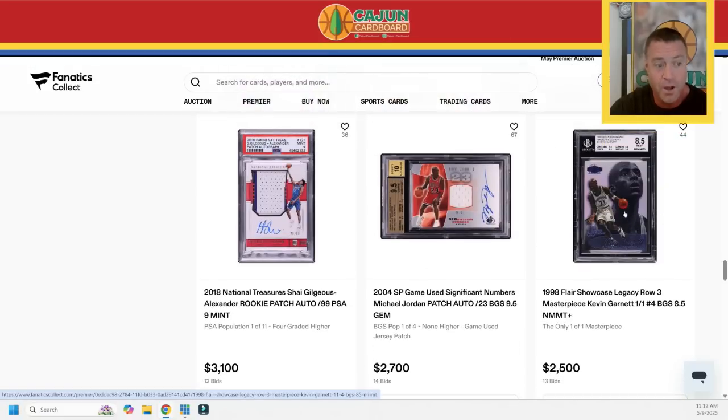We've got another 1-of-1 from 1998 Flair Showcase Legacy Row 3, just like the McGrady. This is the Garnett 1-of-1 masterpiece, the only one of its kind. SP Game Used patch auto. Jordan serial number to 23, pop 4, none higher. That's a game used jersey patch, by the way.